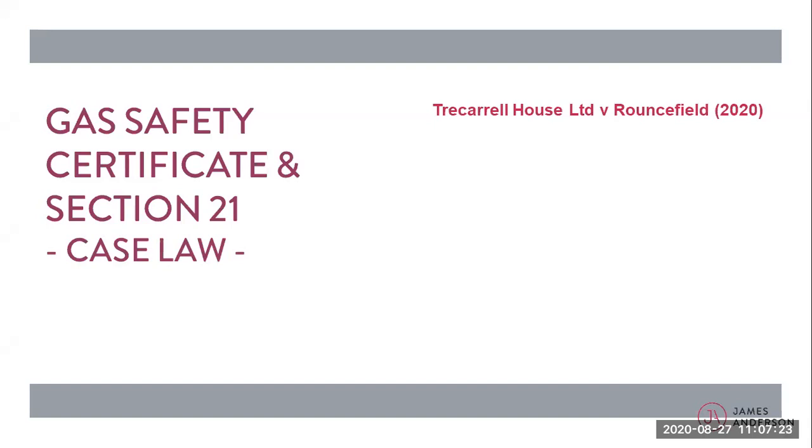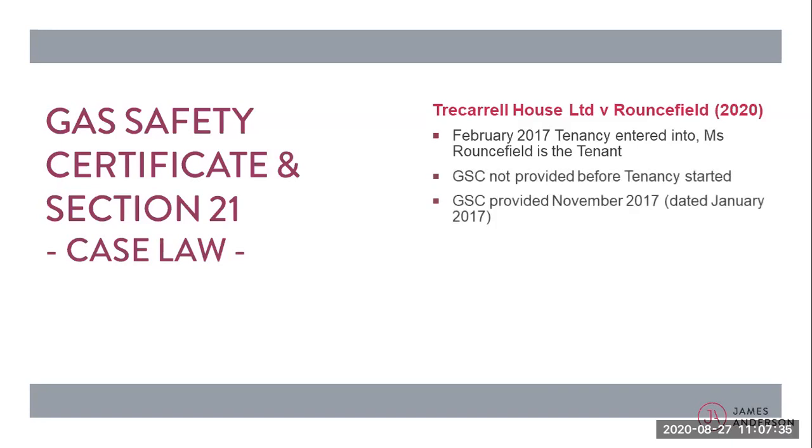In February 2017, Miss Rounsfield became the assured shorthold tenant of a flat owned by Trecarrell House Limited, and they were the landlord. So the landlord didn't provide a gas safety certificate before occupation, but there was one provided in November 2017, and the date on that certificate was January of that year, 2017.